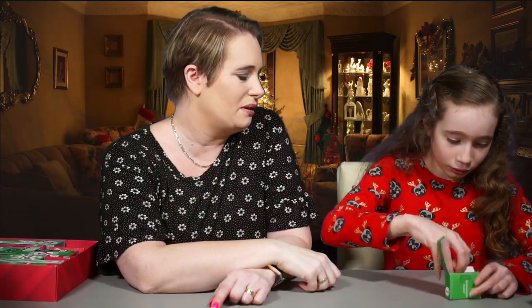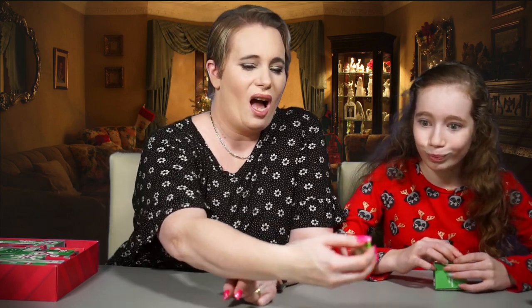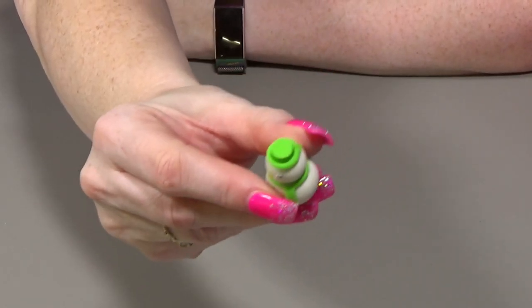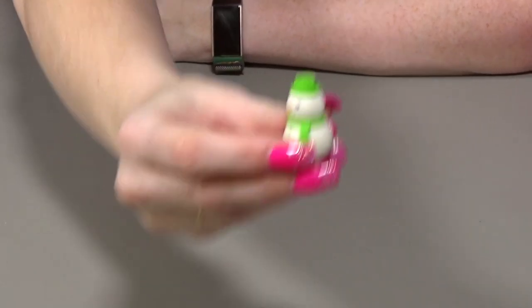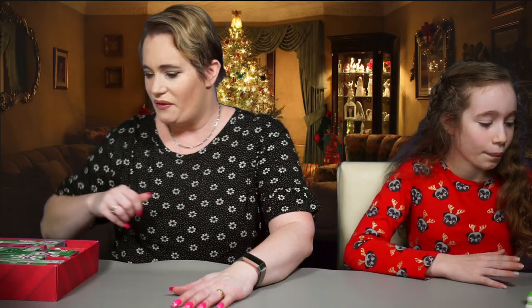Come on then, what we got for number seven? A snowman. Oh my goodness, how cool is that? It's a little snowman eraser. I like his little nose. I know, he's so cute. I like his top hat. Cute. Are we going to focus? Are you sure? There we go. Are you sure? Yeah, I love it.